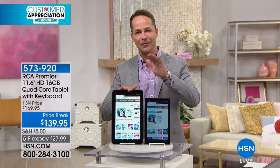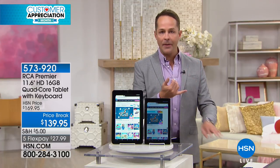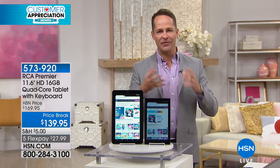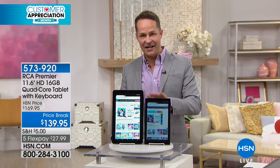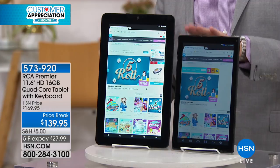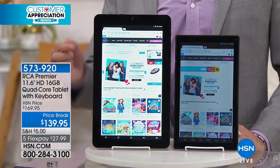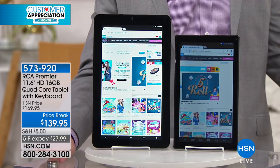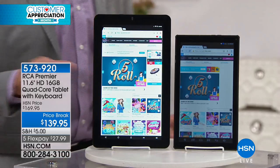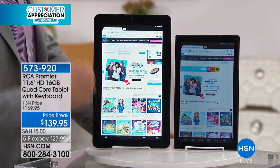I want to show you, as we get almost into our last 10 minutes, the difference in size between a 10-inch tablet. When you think of the very popular iPads or many of the big-name tablets, the 10-inch tablet is their marquee tablet. This is a 10.1-inch tablet. This is your 11.6-inch tablet. Look at the difference. Look how much screen size you get. It doesn't sound that big, an inch and a half, but you have to remember, it's measured diagonally, so you get this increase in size all around.